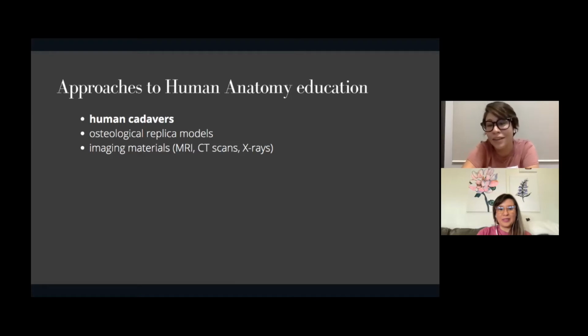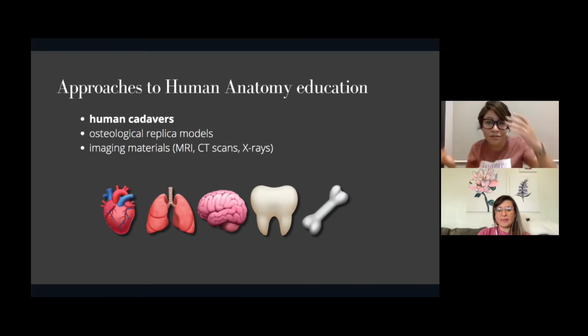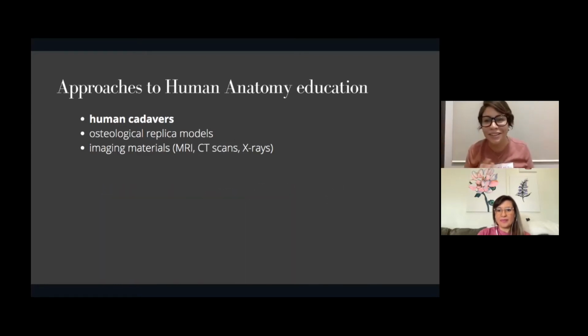Okay, so coming into how does it actually look like being in a human anatomy cadaver lab? Here we don't only use cadavers, but we also use osteological replica models. These are plastic models, or I don't know which material they're made from, but when you get the skeleton, it has all the parts, the head, the sternum, all the ribs, the arms, and you're able to look at specific bones in a very detailed way. You're able to see the grooves and the different parts.